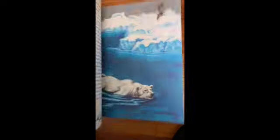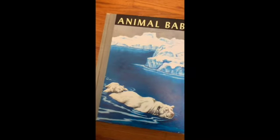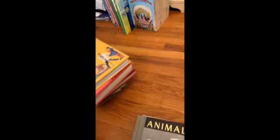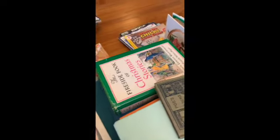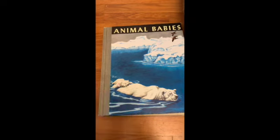Isn't that lovely? Okay, guys, that's all the children's books that I have. I might have a few more over there and a little bit over there. So you might see a few more things pop up into the Google Photos album when this sale goes live.